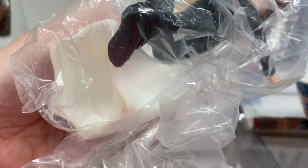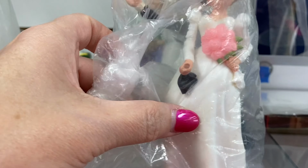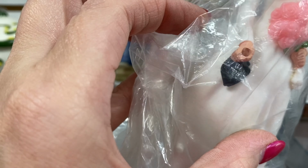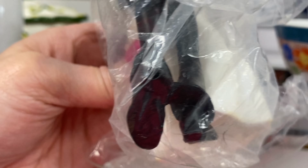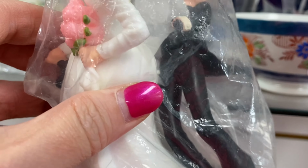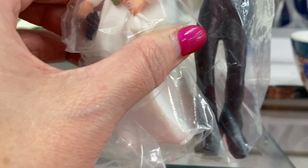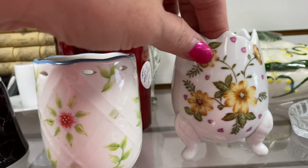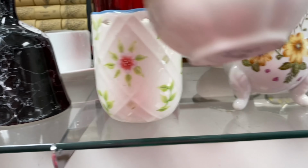I saw this vintage cake topper. I tried to read the back to get a date or a maker. I wasn't quite sure how this went together. It looked like she had something in her hand that may be missing. I couldn't tell. Overall, the little faces and stuff were in great condition. So I continued to look through that just to see if I could see who the maker was or if I could see a year on it.